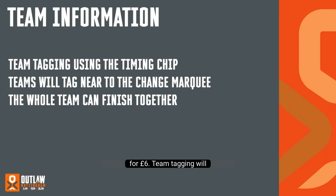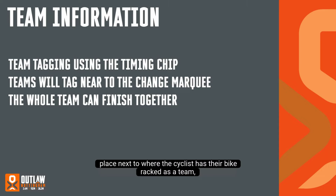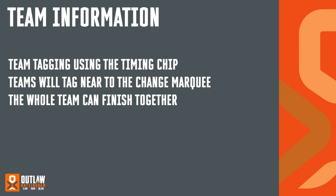Team tagging will be using the timing chip. This will be your baton. All of the teams will be racked together, and tagging will take place next to where the cyclist has their bike racked. As a team, you can all come down the finish line together before then collecting your t-shirts and medals.